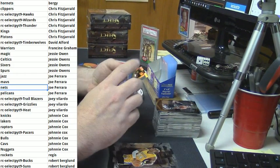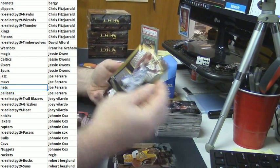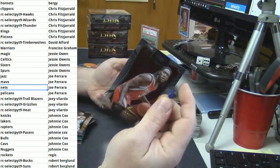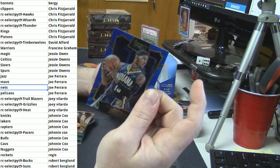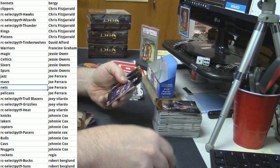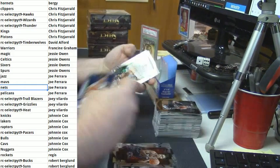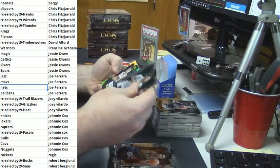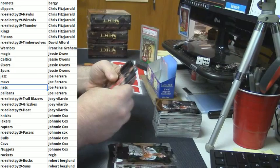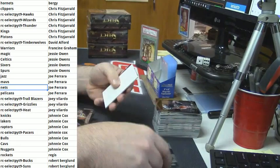Porzingis rookie card. Andre Drummond for the Pistons, die cut to 199. DeMarcus Cousins tricolor. Okafor gold frame rookie. Aaron Harrison rookie card. Another Montrezl Harrell. Paul George to 249 for the Pacers. Tyson Chandler gold frame. Willie Cauley-Stein rookie. Karl-Anthony Towns refractor. Nurkic refractor. Eric Bledsoe tricolor gold frame. Montrezl Harrell rookie card. Justise Winslow rookie card. Kevin Looney rookie card.